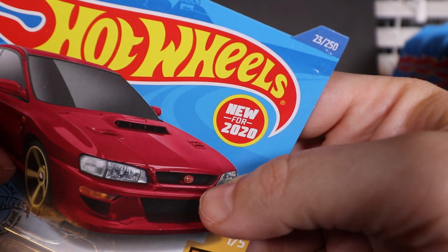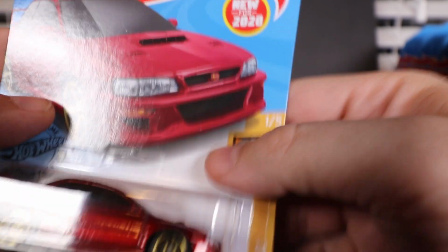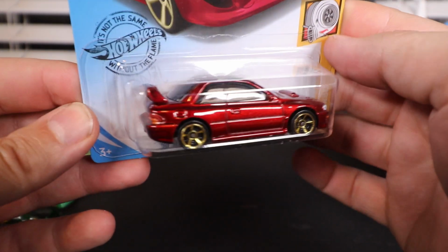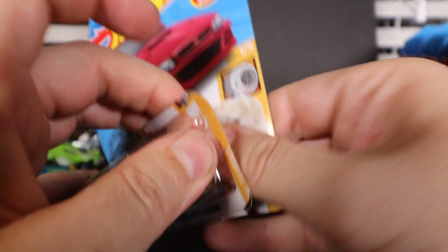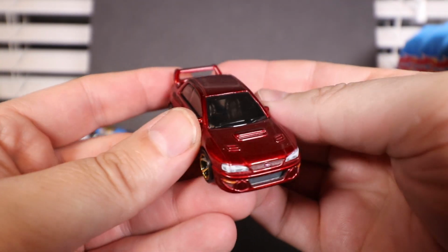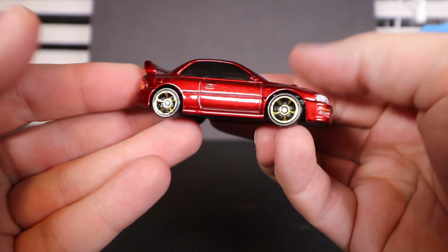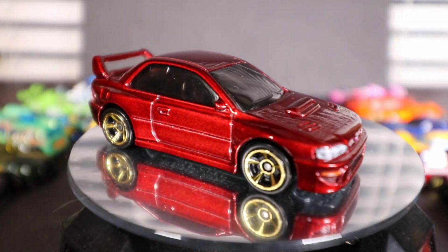Next is a popular casting. This new version is in red, number 23, the Subaru Impreza 22B. Looks good in red. Gold rims. Front and rear detail.